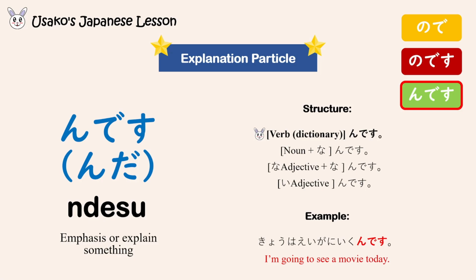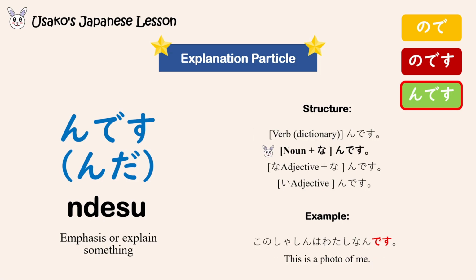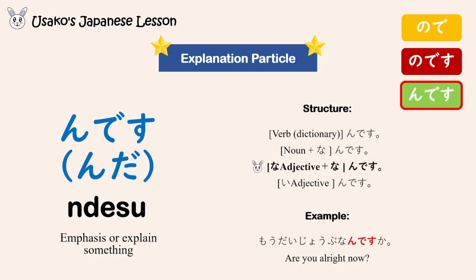As a verb, you need it to be in dictionary or casual form. We use 行きます meaning to go, and this becomes 行くんです。この写真は私なんです。This is a photo of me. As mentioned before, for a noun, simply add a な followed by んです。もう大丈夫なんですか？Are you all right now?